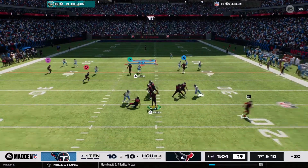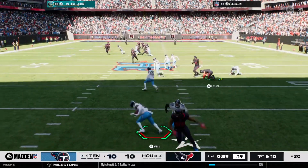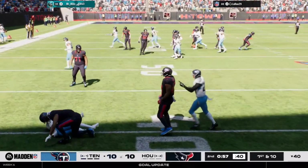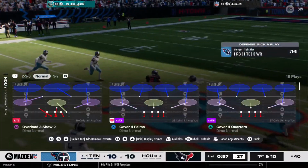On 1st and 10, here's Stroud. And he's hit after the catch, and the ball comes free. The Titans have got it. And so much for a nice gain through the passing game. Not finishing the play, fumbling the football, and the offense has turned it over, Greg.